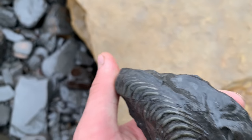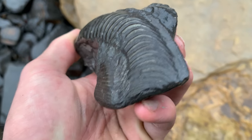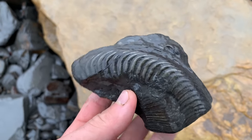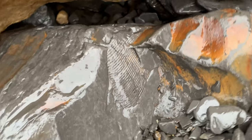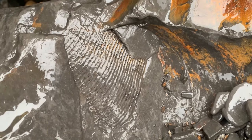So this is part of a Hildoceras ammonite. Unfortunately, it's just the mouth border and a little bit of the actual ammonite itself, but the rest of it's broken off. And then down here, there's part of a crushed Phylloceras, which is an even bigger ammonite.